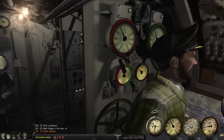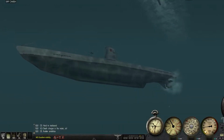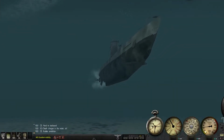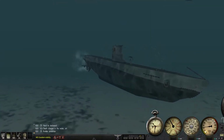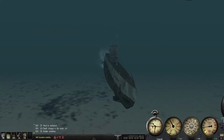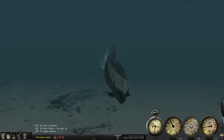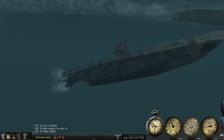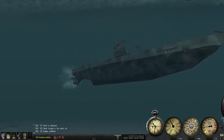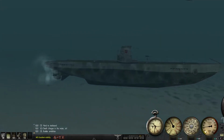Yeah, I can hear the depth charges. Oh yeah, he's right above us. I think he dropped them a little bit too early. Yeah, they're kind of far off. That's probably just our last location that he's trying to hit. Oh, there might be more, and yeah, there's more coming down. In any case, I think we'll be okay.